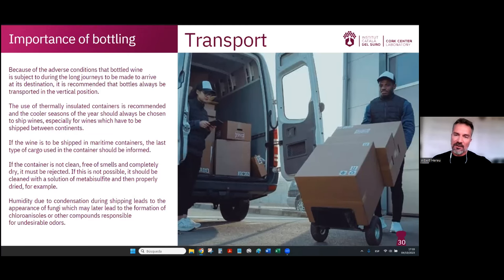Transportation. Transportation is equivalent to storage. You have to think that wines travel all over the world in containers that are not always well refrigerated and can spend many days at sea traveling across the equator at temperatures around 40 degrees. In the container, if it's not well refrigerated, the temperature could go around 50 degrees. So imagine how it can affect the wine in the bottle.